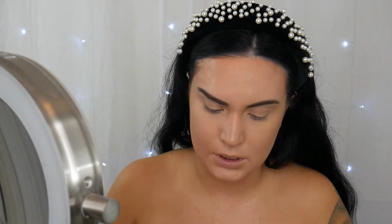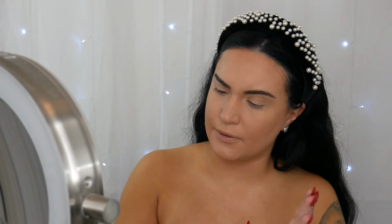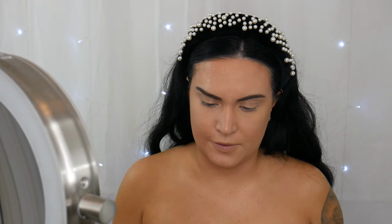All right, brows are done. This one might be just a teensy bit darker, but overall, I think that if I had a brand new Ka-Brow, it probably would look really similar, or even more similar, but they look almost like they use the same product. Okay, so we're going to move back over to the face.